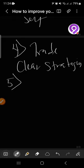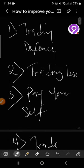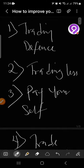Our topic for today, don't forget, is how to improve your trading skill. Number one, we talked about trade defense, how to protect your capital. These are things you have to put in your mind. Number two, we talked about trade less. I've already distinguished between a beginner trader and an advanced trader, all the way to master trader. The idea is to trade less. If you trade less, there is a higher guarantee that you will always trade quality signals.